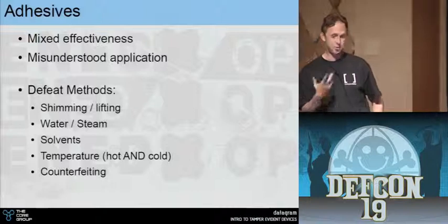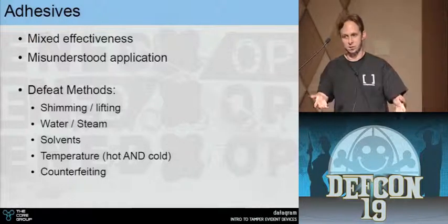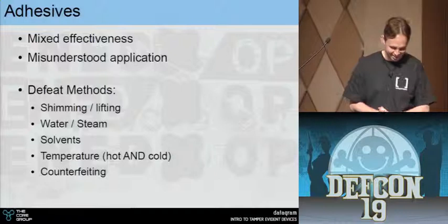But we actually have dreams of one day giving back 2 boxes for our tamper contest because we can counterfeit so much of it that we could just duplicate it. But I'm told that's bad form, so we haven't done that yet.